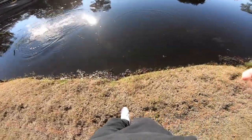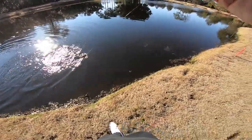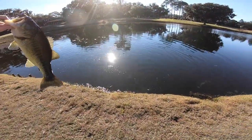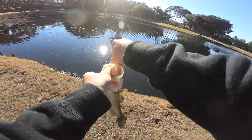Dude, it's fighting so hard. It's actually a decent one. It's like a, is he 3 pounds? Nice. Mid 2. Oh my God. Look how fat that fish is. I was gonna say, it looks pretty good from over here. Oh my gosh.